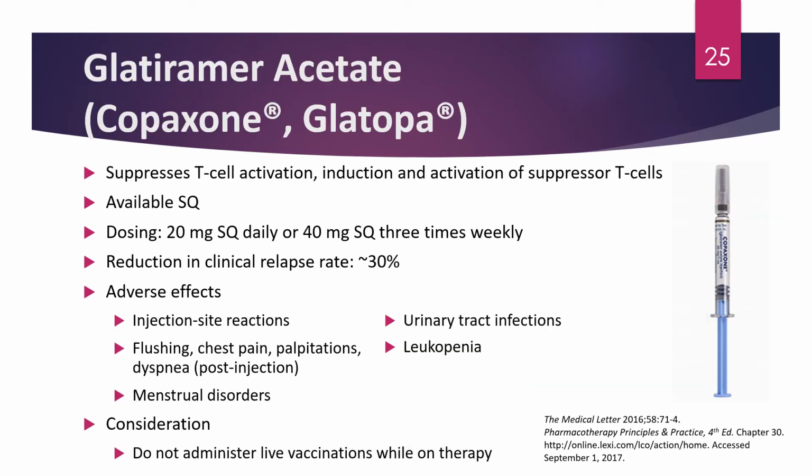Glatiramer acetate, Copaxone or Glatopa. Suppresses T cell activation, induction, and activation of suppressor T cells. This one's available sub-Q. You see the dosing here can be daily or 3 times a week. It will reduce relapse rate by about 30%. Adverse effects, obviously injection site reactions, a big potential problem.